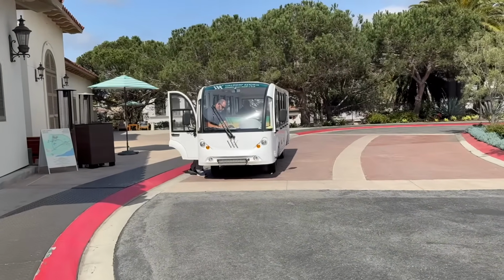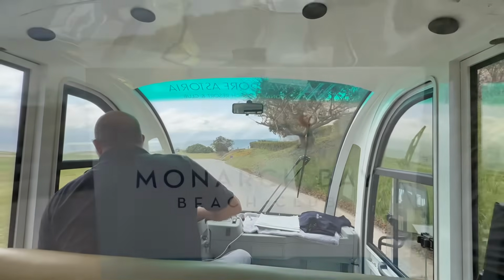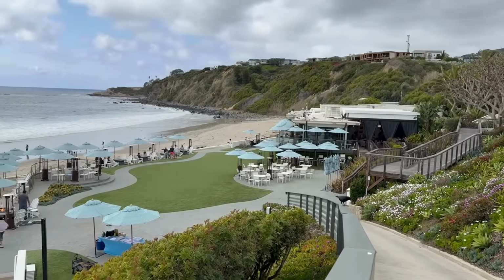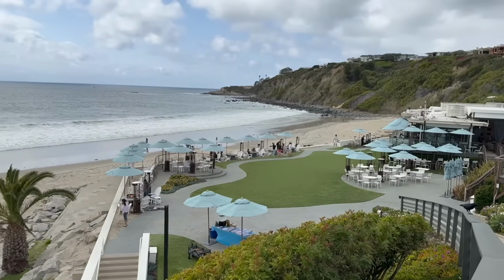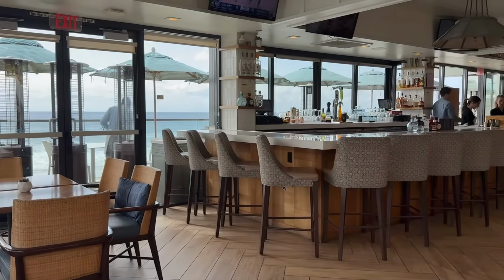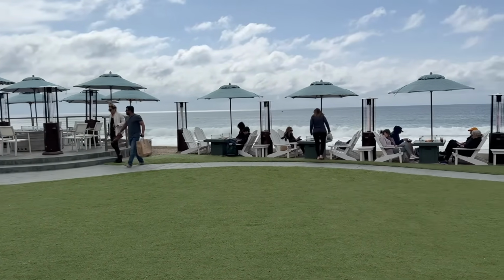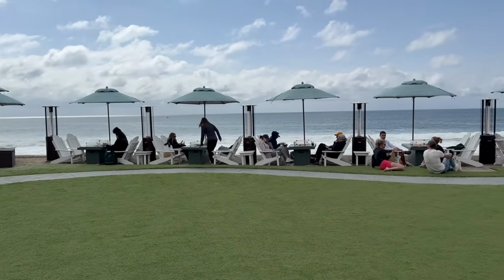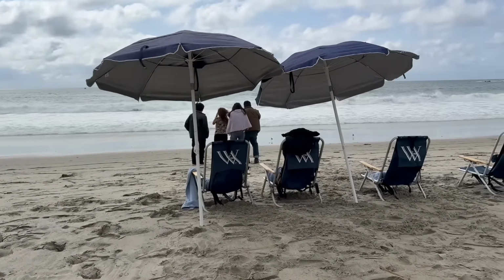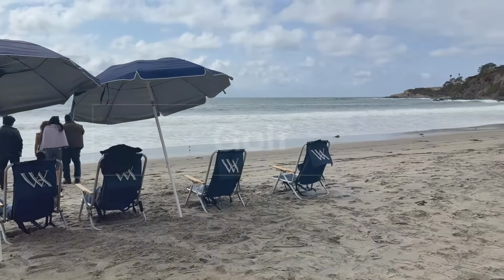The resort offers complimentary beach trams that take you from the lobby to the Monarch Bay Beach Club, an exclusive beachfront dining destination exclusively for overnight resort guests and members. The restaurant serves fresh seafood, casual California cuisine, and refreshing cocktails, all set against the stunning backdrop of the Pacific Ocean. If you feel like relaxing by the sand, the staff will set up chairs and umbrellas for a more relaxing experience.